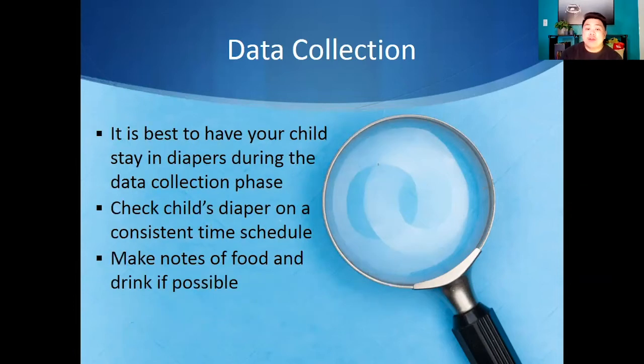Leaving your child in diapers while you take this baseline data ensures that their routine is not disruptive and will make it more clear that any changes once you start the planned intervention are a direct result of that actual intervention. Being consistent and adding information about food and drink intake will only help your understanding of what affects your child, specifically when it comes to toileting functions.